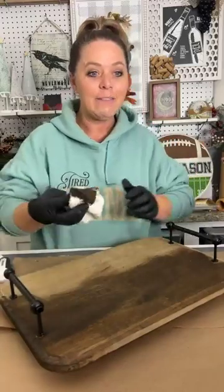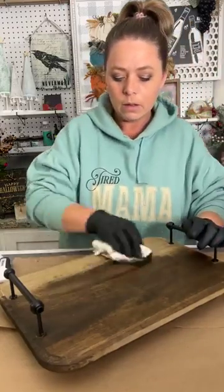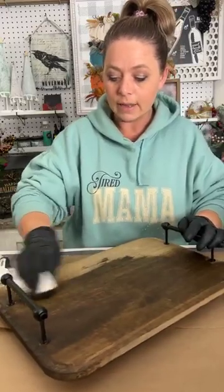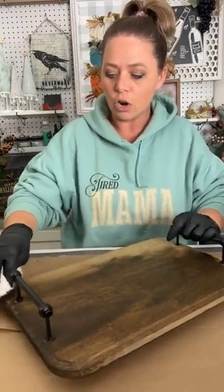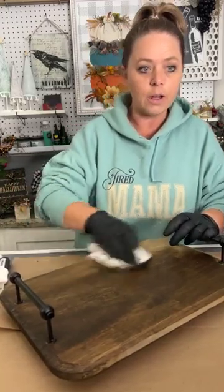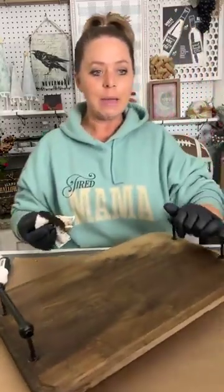Absolutely love this stain. I have no idea why it didn't sell a ton of it, probably because the cans are extremely big. This will probably last me a lifetime. But the color is fantastic. Love, love, love how it just turns out this really dark, rich wood, which I personally think is perfect for autumn.